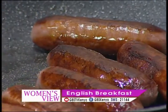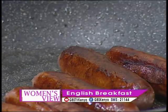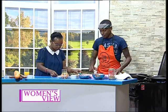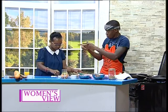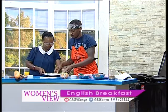So our sausages are ready. They are browned evenly. So we can also put them on the side. What you can do, we can just split them onto the plates. It's okay. All right, there we go. Let me remove this for later.